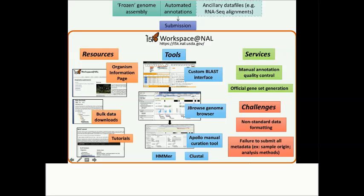And there are always challenges, including non-standard data formatting and, you know, a lack of all of the metadata that's needed.